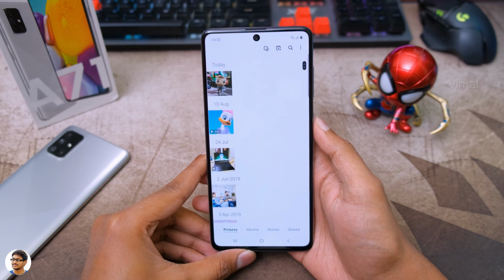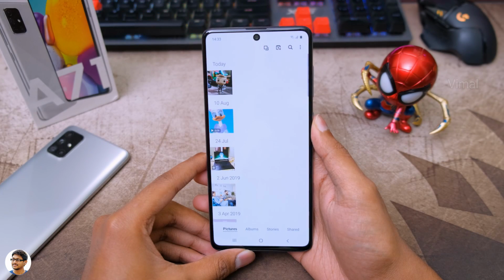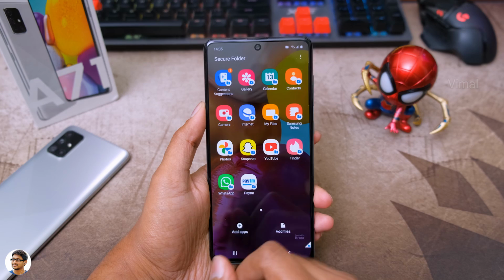So next time when somebody asks for your phone, they want to see some pictures on your phone, then you can simply double press the button, give them the phone, and they'll have nothing to see, and you won't have to worry about anything being discovered. Now that was one type of example. Now this quick switch feature works with a variety of apps as well, whichever you add to the secure folder.